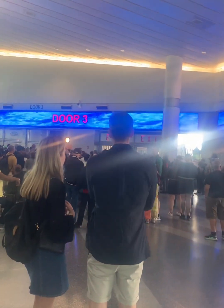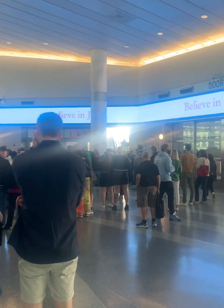So we're taking the ferry. Yes, this is called Staten Island Ferry. See, what's this called? Staten Island Ferry. They have three doors.